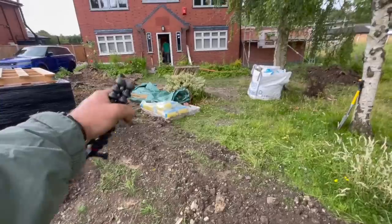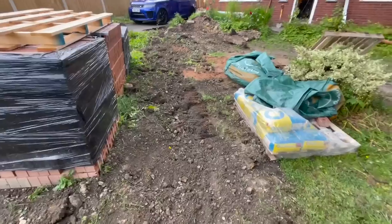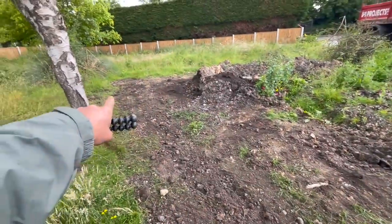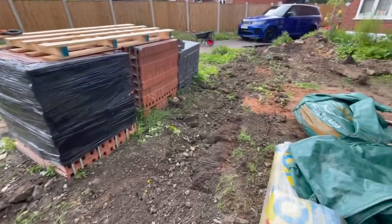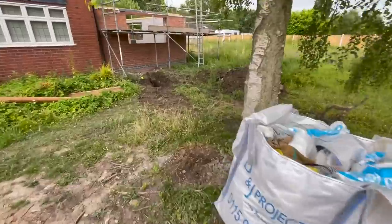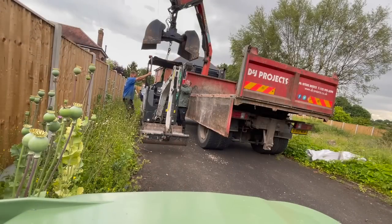We've filled in. This is all going to be a drive anyway, so it's all going to be landscaped. But yeah, just filled it in along there. Let it naturally sink. Topsoil if it needs it, or it will be dug out as a drive. That's completed over there for when they come and connect the electric up. So that's all done. So yeah, let's get the digger back on.